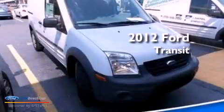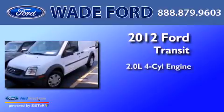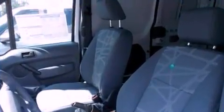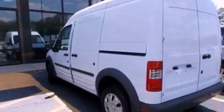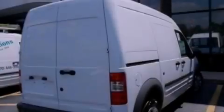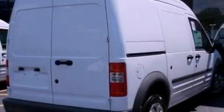This is a brand new 2012 Ford Transit Connect. It has a 2.0-liter four-cylinder engine and a four-speed automatic transmission. Features include a low tire pressure indicator, traction control and stability control systems, cargo tie-downs, a passenger side vanity mirror, 12-volt power outlets, an anti-lock braking system, a passenger side airbag, door reinforcement beams, air conditioning, and fog lamps.